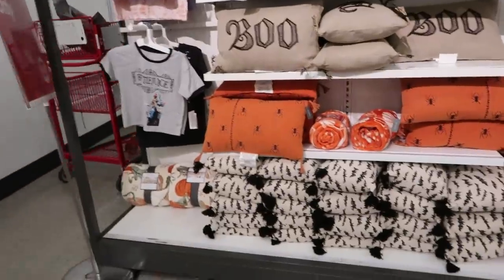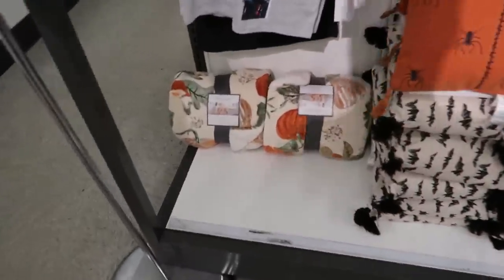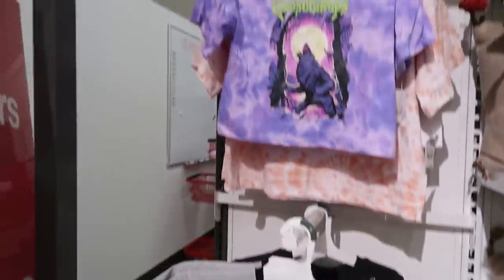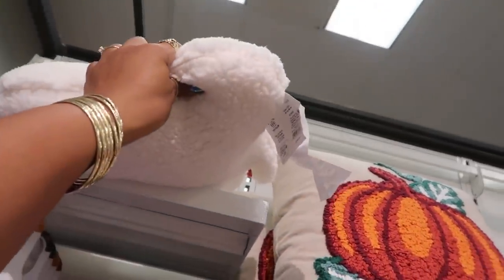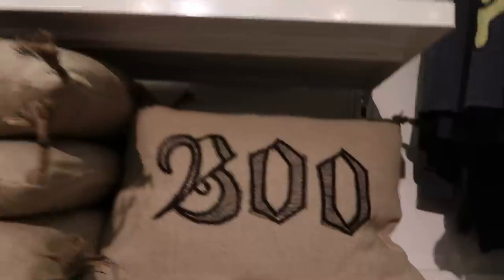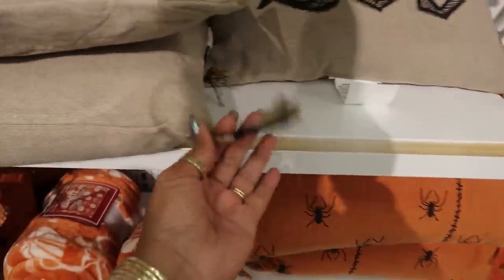I don't even know if they have a bunch of stuff out in the back, so I have to make my way back there. The bad thing right now is what I'm observing is there's no prices. So you got that Threshold blanket with the pumpkins on it, super cute. Beetlejuice, Jack back there, Goosebumps. You got the cute little ghost pillow. That's $10. I can see the price on that. Oh, look at that little pillow. Let's see. Okay, 20. So some of the prices are on some of the items, but not right here. I wish they were just right here.